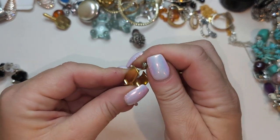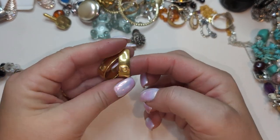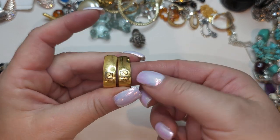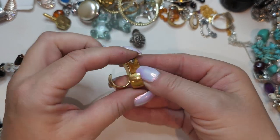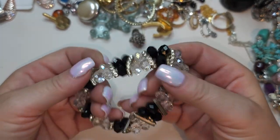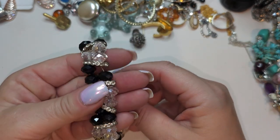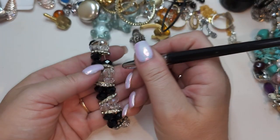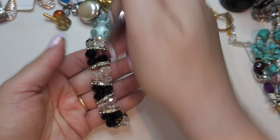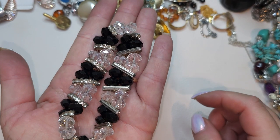I don't know who made you, but you are pretty. You're pretty. Here's your mate. Gold tone, needs to be wiped down. They're pretty filthy, but they're cool. Stretchy bracelet. Stretch is not good, but all these faceted glass beads could be re-strung. So this one's for crafty people.